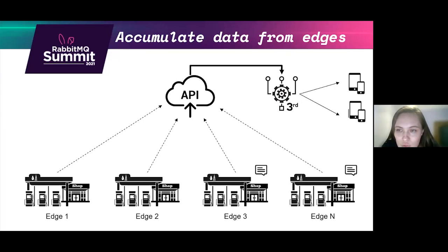The messages were sent from the edges to the cloud. Sorry, there's this panel, but can you see the right part? We have third-party applications that needed to interact with the API, and then the end users, the customers who were paying for fuel at the stations. So this is a simple way to accumulate the data. For instance, we needed to send fuel transactions.